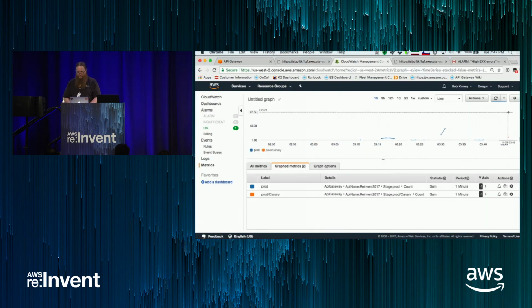Okay, so our last data point, we got about 88,000, or roughly about 89,000, going to the whole stage, and then roughly 10% of that, 8.9 thousand, going to the Canary. So all of the same metrics that we talked about before, your 5xx, 4xx counts, latencies, are available inside of the Canary stage. So you can set your alarms and actually do automatic rollback with Lambda should you breach any of your SLAs on your API when you do your Canary deployments.